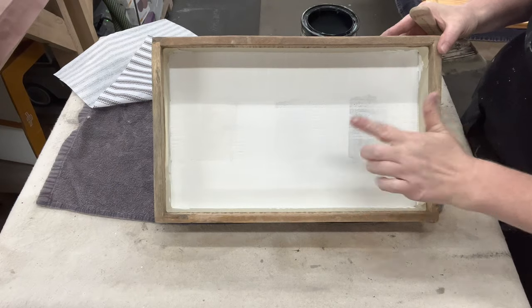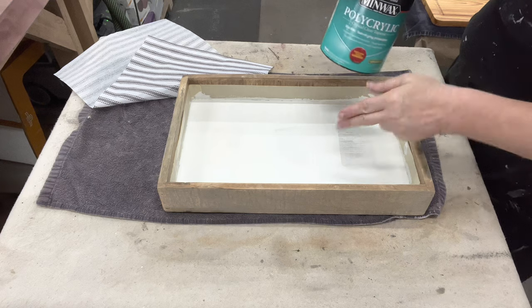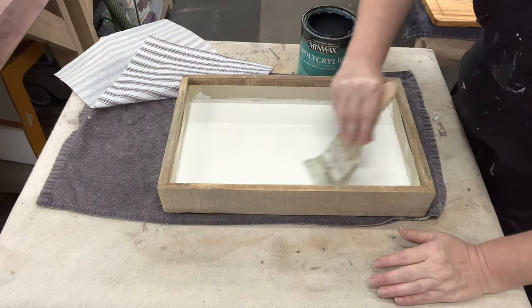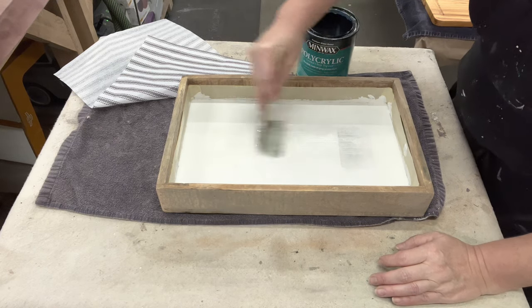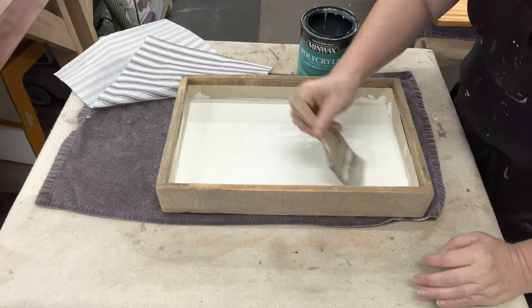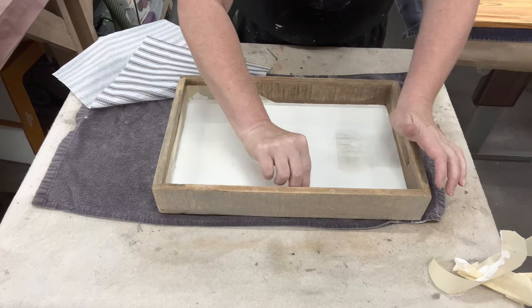After two coats of the white, you can still kind of see some of the other wood showing through. At this moment, it wasn't a concern of mine. So what I'm doing now is gluing the tissue paper down with some Polycrylic. I'm just going to go ahead and put the Polycrylic on and then remove the tape and then lay my tissue paper on top of it.